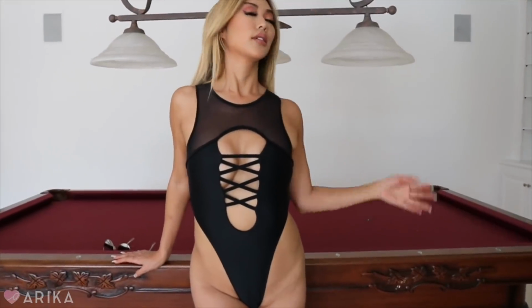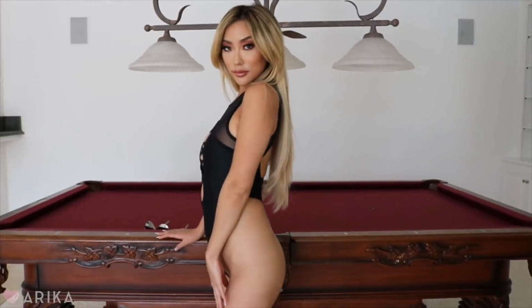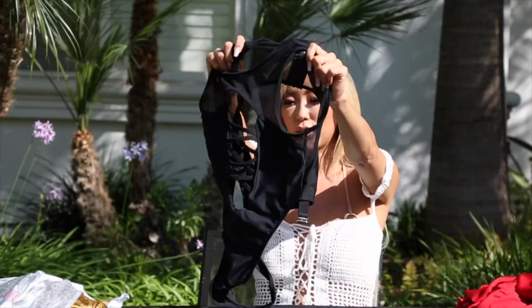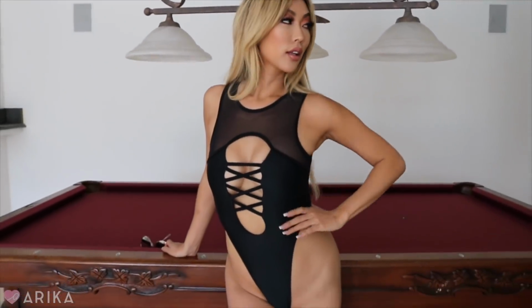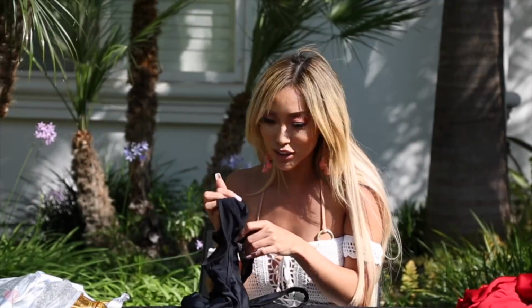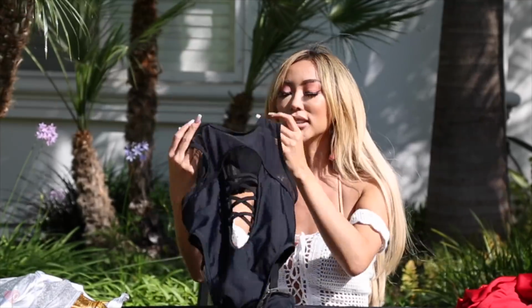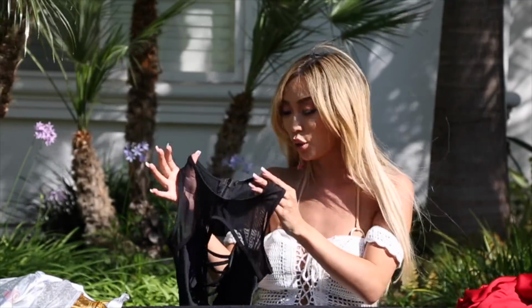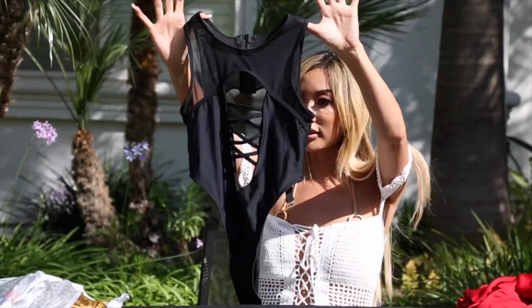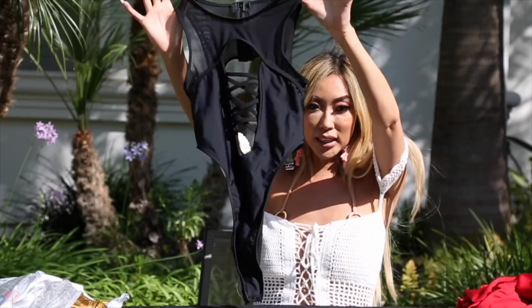This one is high cut. I love the high cut looks because I feel like it makes everybody have curvier hips. I like the crisscross in the front, and I love the mesh, and I really love the back as well. It is really sexy in the back. And maybe if there's a crush or a guy that you like, you should definitely wear this swimsuit. I love it. It's sexy and kind of simple at the same time because the color is not so over the top. But I love a black swimsuit, a good one, and this one is a really good one.